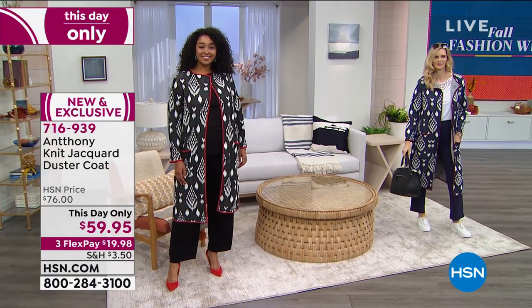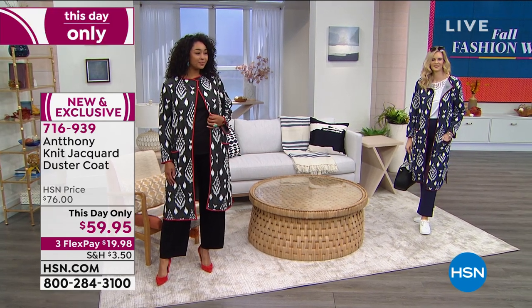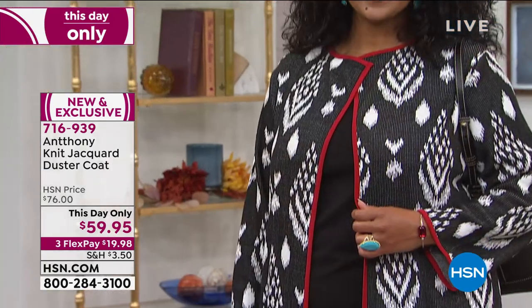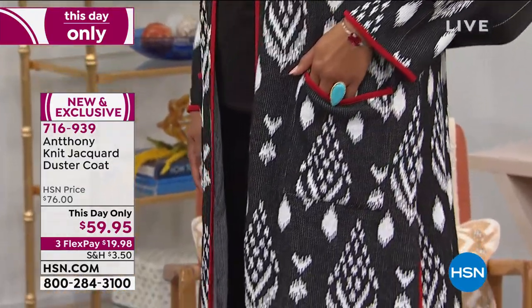You have black on the wine. You have black on the hunter green. And then you have the burgundy on the navy blue. Now, I know you girls love your Dooney and Burke bags. If you have a DB bag, why not marry it with this jacket?